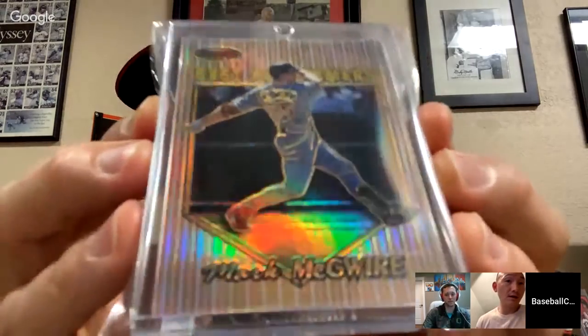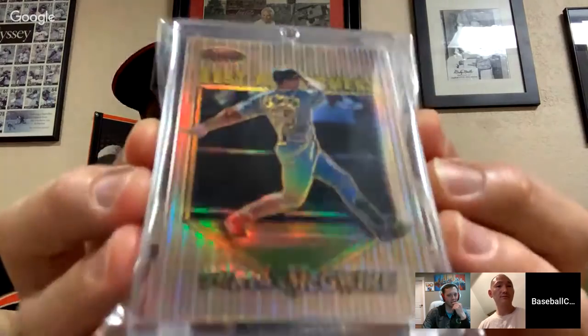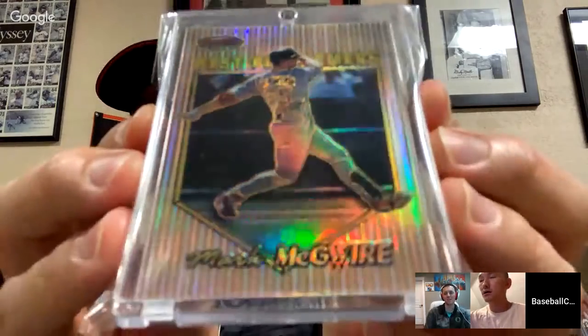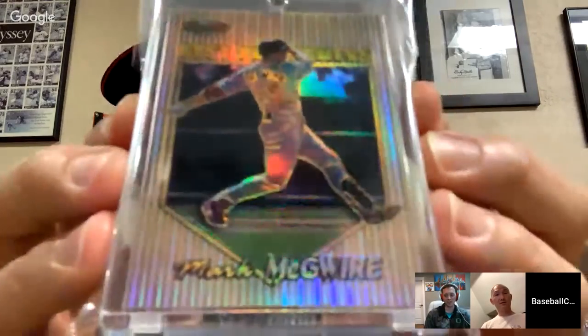But this particular subset, Best Performers, this subset just is eye-popping. I mean, it'll blind you. Yeah, it is really, really nice. I can see why you were such a refractor guy, because, come on, there's nothing that really stands out like that from the 90s as far as the shine goes.